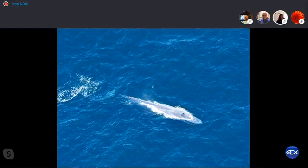But I want to end on one of our most thrilling sightings to date. On this same February flight where we saw all of the fin whales, we actually saw 2 different blue whales. Blue whales are even larger than fin whales. They are the largest animal on the planet. They can be up to 100 feet long, although they generally don't get that large in the Atlantic.